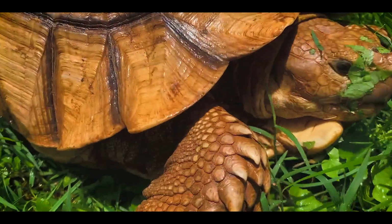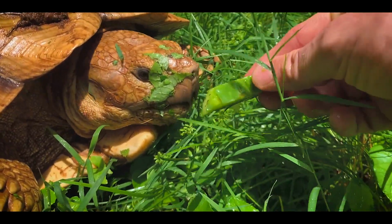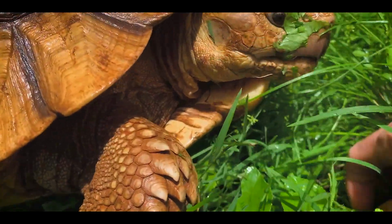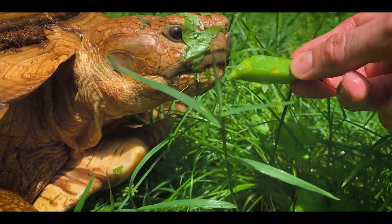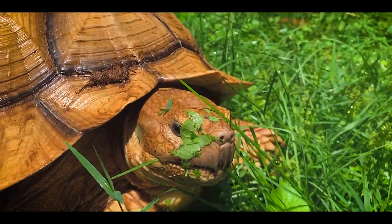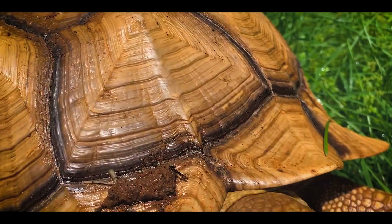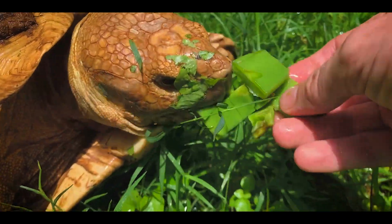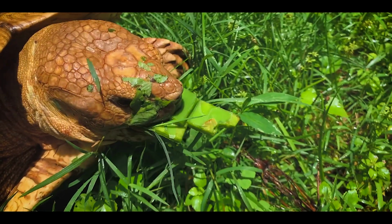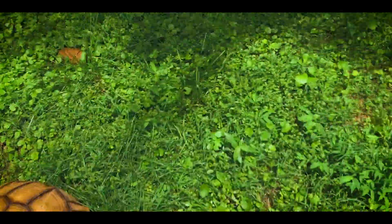He's going too hard. Not my hand. How far are you gonna go for it? Are you trying to get my hand? There we go. Perfect. All right, let's try another one. Want to try another one? Here. It's a bunch of it. There we go. I cut up into little squares, but there you go. All right, cool. I gotta save the rest for the Asian tortoises. You got plenty of grass to graze on, so let's head over here.